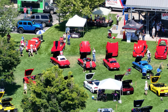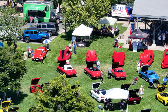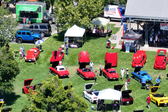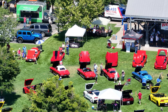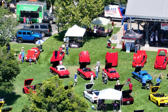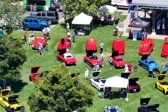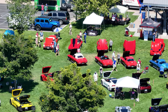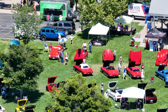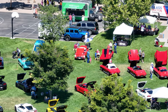So these three red ones that we're looking at the back of are C3s. And then I should have mentioned right there, that other one with its hood up, I misspoke there. The ones with the back to us are second generation Corvettes, C2s. The one with the hood up is a C3, third generation Corvette. So these three down here are second generation Corvettes, as is this other one here with the stinger on the hood there.